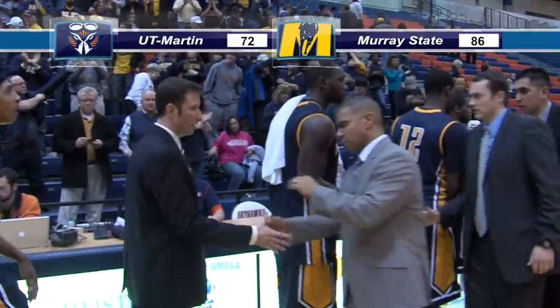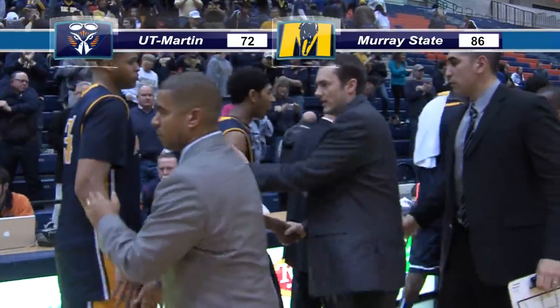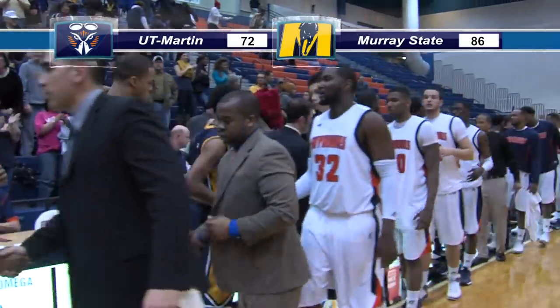Final seconds will tick away, and the Racers were able to secure an 86-72 victory, Paul.